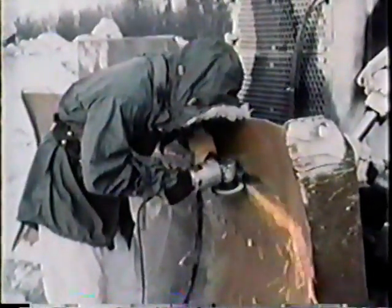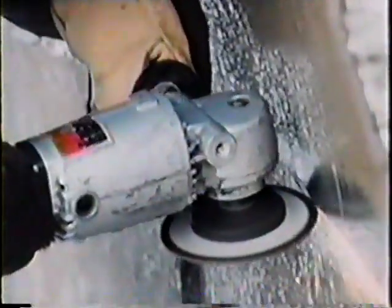In general, job preparation is identical to that at normal temperatures. V-groove as required. Then clean the weld area to assure a good job. If rusted metal is involved, thorough cleanup is essential. Rust will add carbon to the weld area, contributing to embrittlement, so be sure to remove all rust.